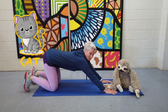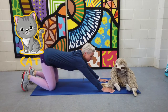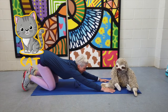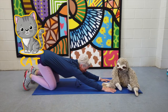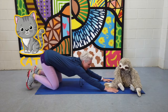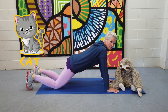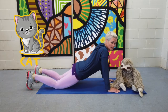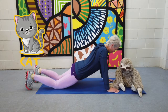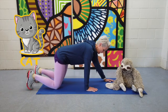Now, I don't have a tail. I'd like to have a tail. I tried to grow one, but it just didn't work. But she stretches her tail as well. She comes back like that and stretches her front legs. We can stretch our arms. And then sometimes she'll even stretch this way. Stretch out her back legs. So we'll come back again.